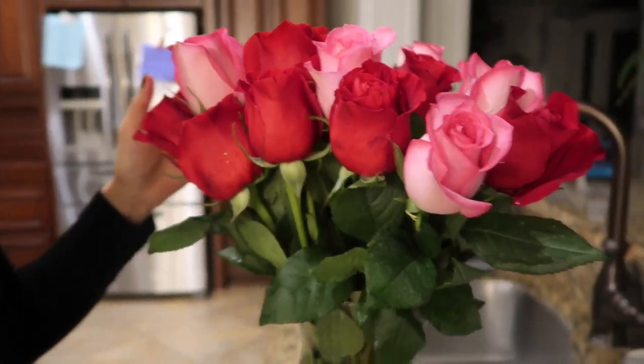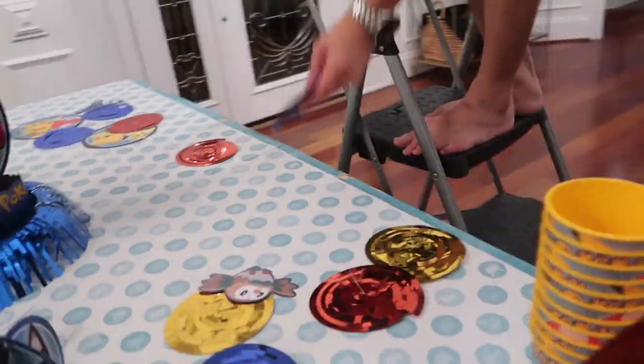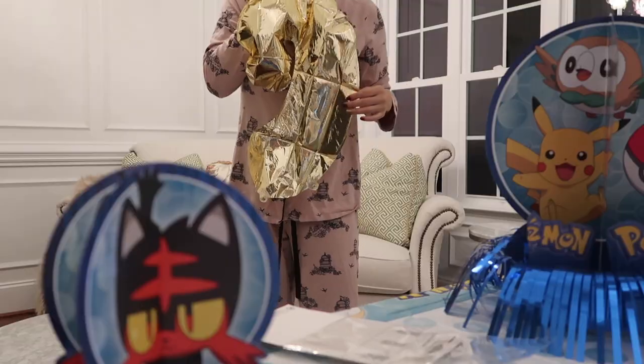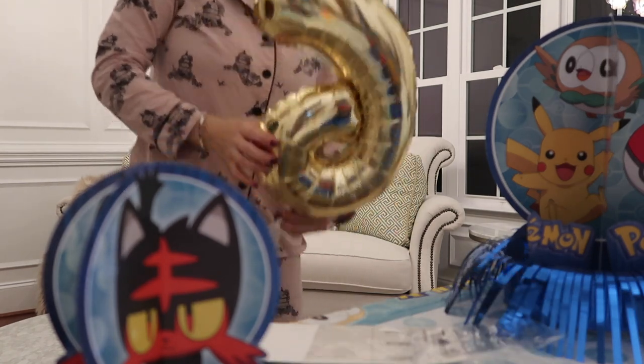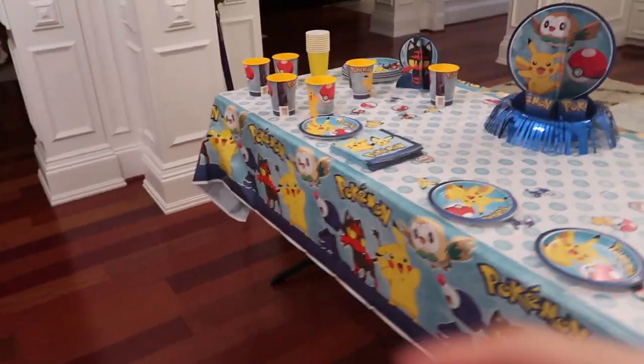His birthday's tomorrow, so that's big good. Thank you, Daddy. Come on, Daddy, do it. We are working on this. Oh, we're going to put some candies inside the cups. Happy birthday, Joshua!